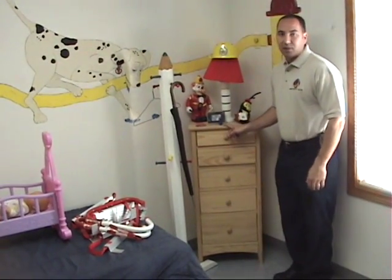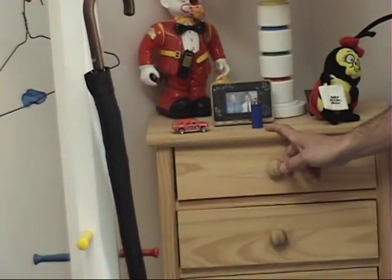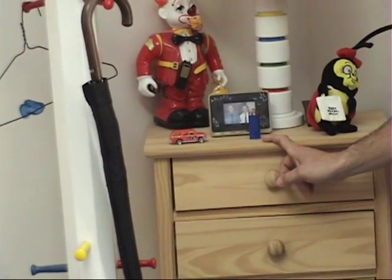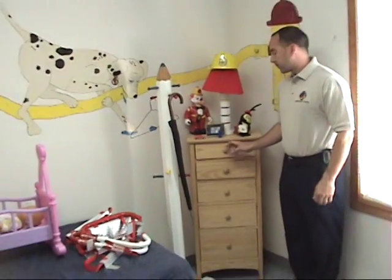Here we have matches and lighters. Obviously, if a child finds matches and lighters laying around, they shouldn't touch them. They should let an adult know where they're at and let the adult put them away.